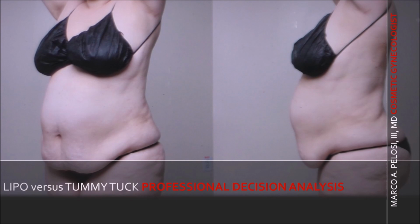This lady would require the same thing. She probably would need to lose more weight. Because if you have that internal visceral fat and you do a tummy tuck, the shape doesn't change too much. It doesn't look too nice.